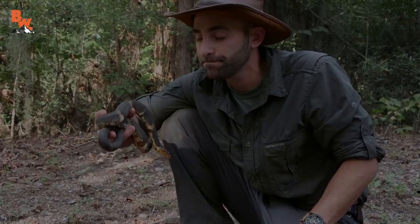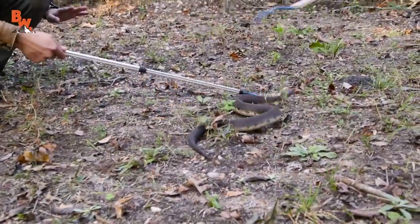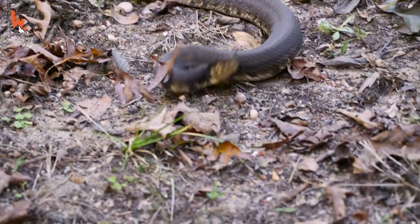All right, you ready? Yep. All right, now we're gonna bring in the water moccasin. Just keep your wits about you because this is going to be slightly more dangerous. Okay, let me bring her over here. Slightly is an understatement. Yeah, I got it. Just let me get her to calm down. Hold on, I'm gonna get her to stop.